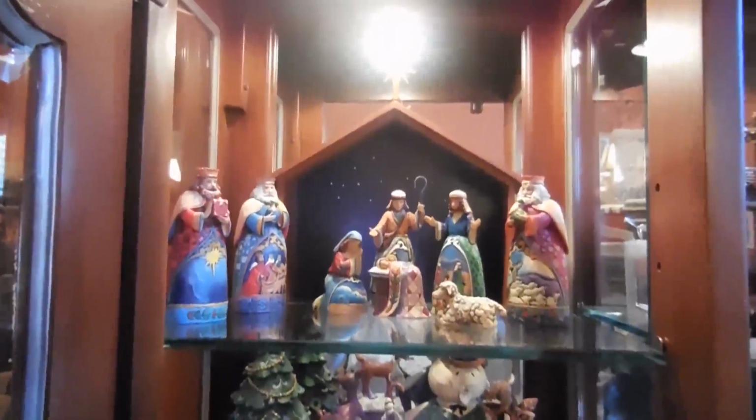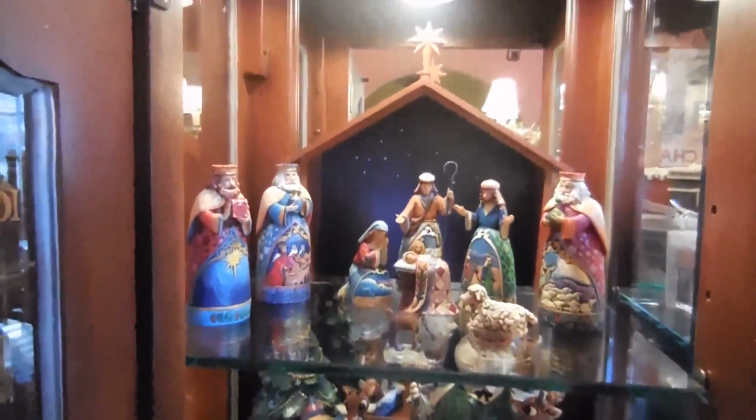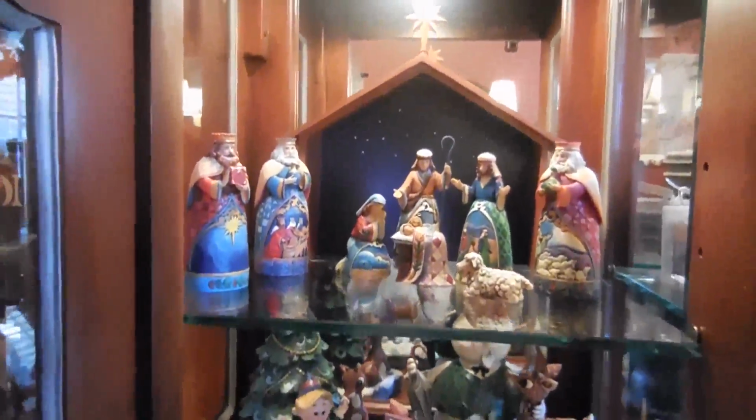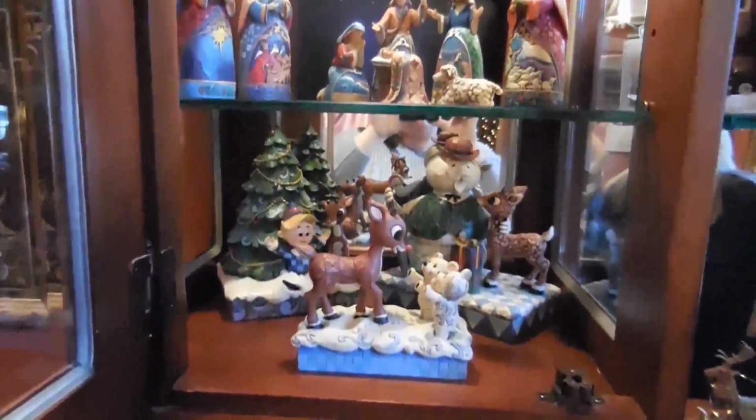This is new this year. Oh my gosh, look at it through this camera because the light is making the star light. That is awesome. That is really neat. That is so cool. All right, I'm going to angle it to you. There we go. There's the star at the top. That was cool. That's Jim Shore. New this year, you told me. New this year. That's another piece my husband got me this year, brand new.